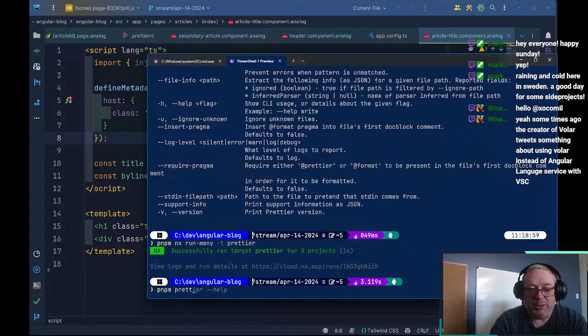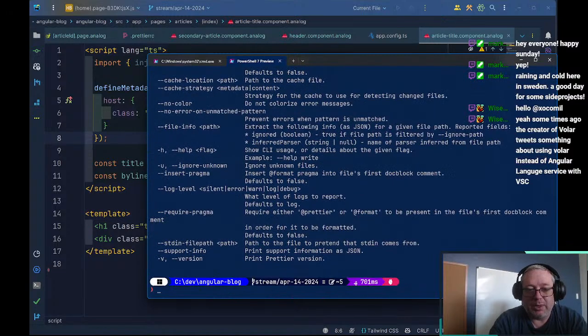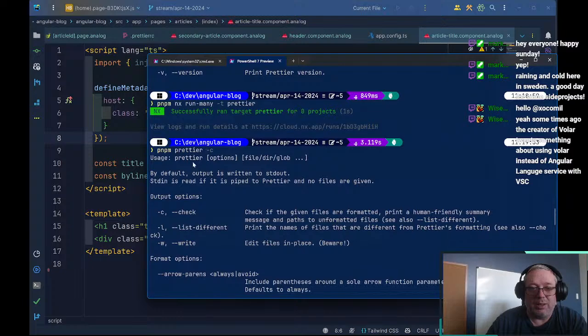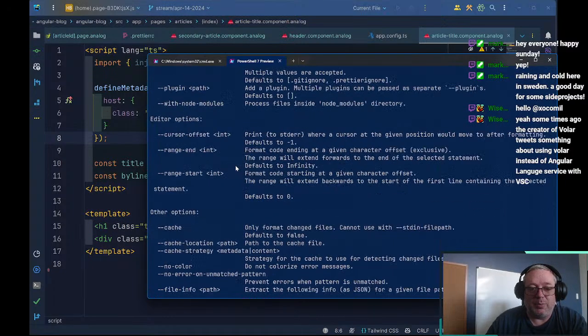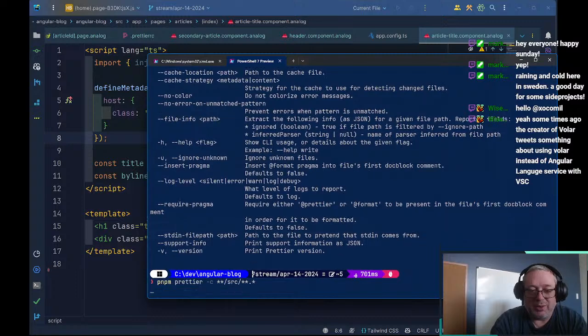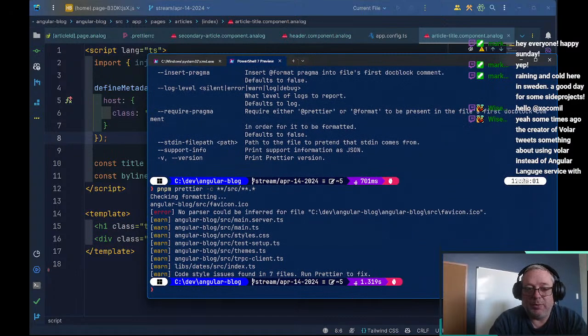If I do PNPM prettier dash C, check the options, and then let's just do star star slash source slash star star, star dot star, star star slash dot star. I think that will work. Yeah. So it couldn't figure out the icon. And it found seven issues. Let's see if it can do analog.